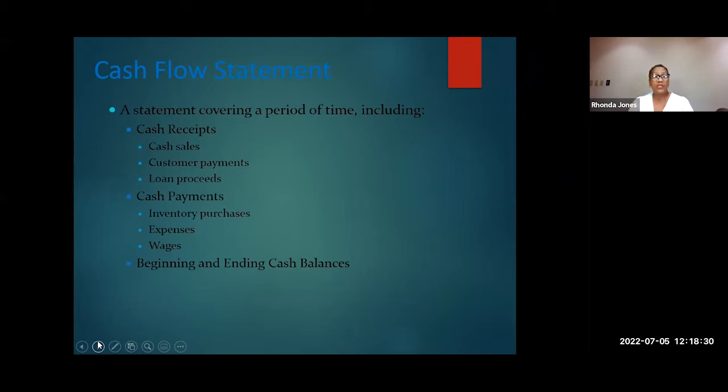So in this particular statement, you're going to have your cash receipts, sales that you made, that you received cash for, customer payments, loan proceeds. This is what you are receiving. And then what's going out are your cash payments. You purchase inventory, you pay for your expenses, and you're paying for wages. So you're going to have a beginning and ending cash balance.